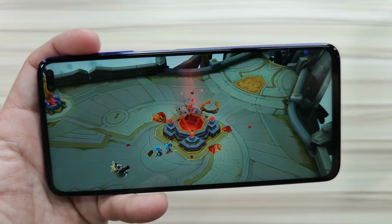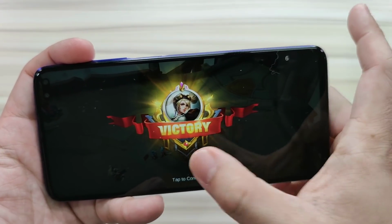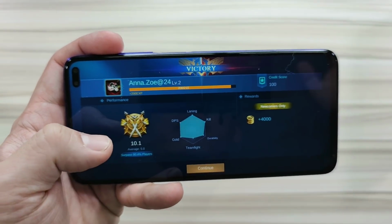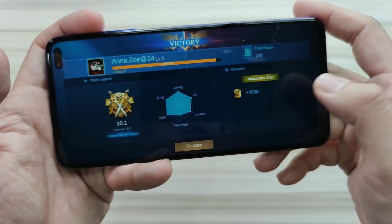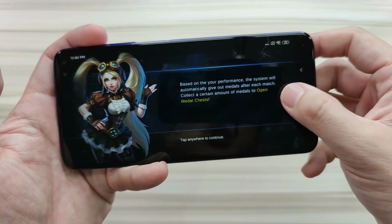Okay, so the game runs as smooth as we expect it to be. The sound is great. The refresh rate is probably the game changer here on this phone. Okay, so yeah, the game really runs without a hitch.